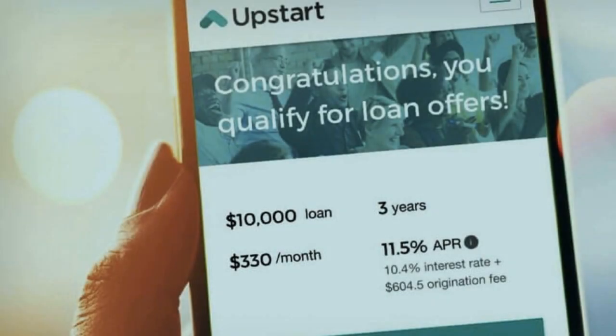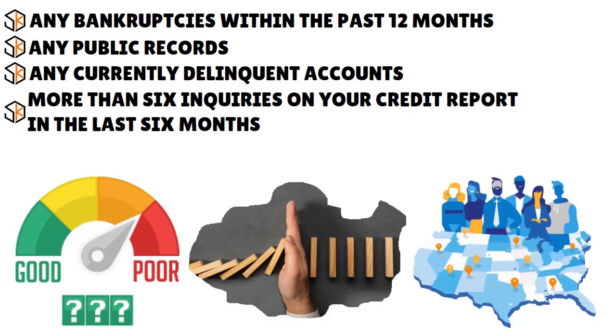One thing you also have to analyze here is that Upstart has some requirements in terms of employment, income, and DTI. So we are speaking about your debt to income ratio. In terms of DTI, they do not want you to go above 45 or 50%. Why 45 or 50%? Why not just a specific amount? That's just because every state has different requirements. So depending on your state, the DTI maximum could be 45% or 50% or anything in between. By the way, Upstart is available in all states, so that's kind of cool.